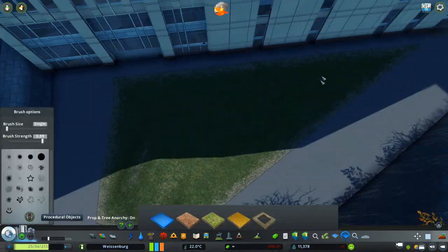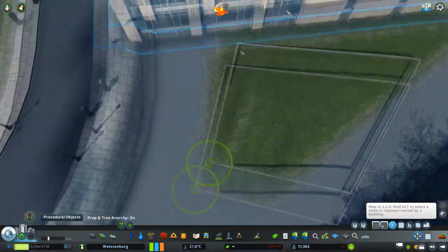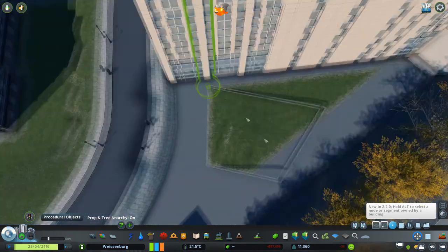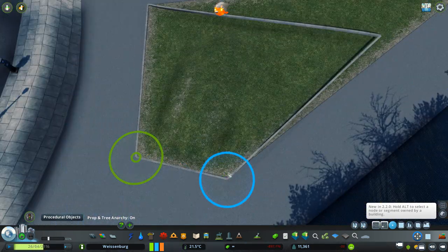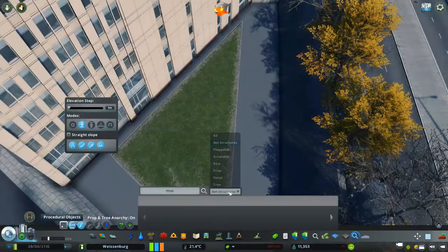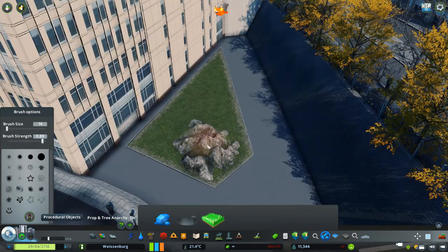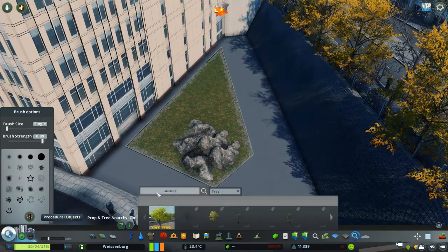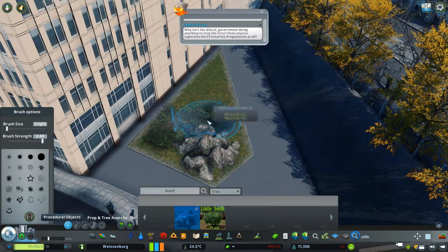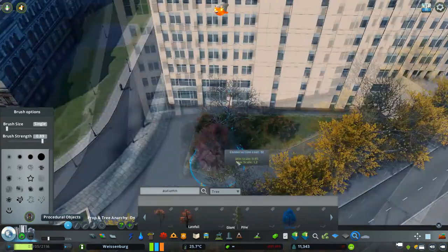So now I'm detailing this little recreation park for patients of the hospital. Just some basic detail work, some roads and also some curbs, and then I placed some mossy rocks and trees, and also I used my fall grass texture, which is really helpful to make this area look more realistic.